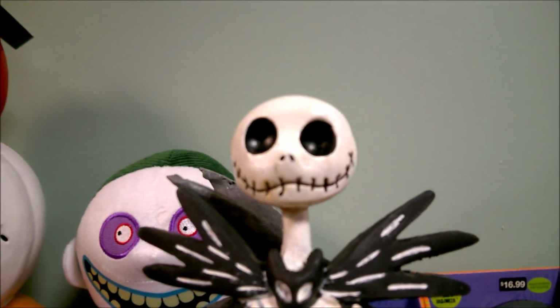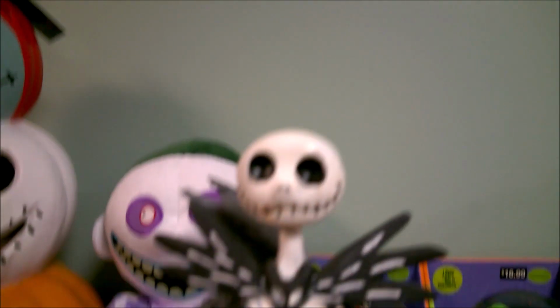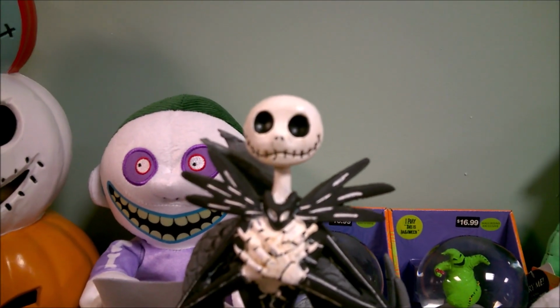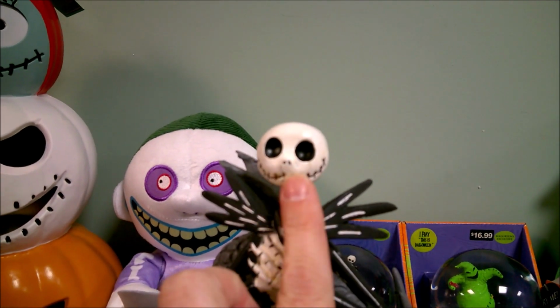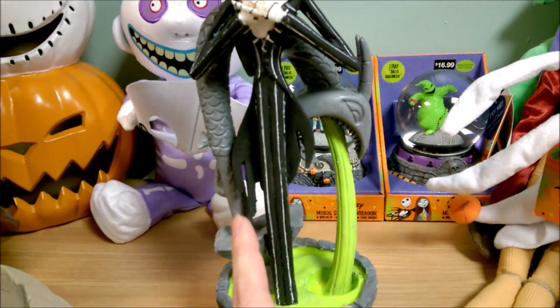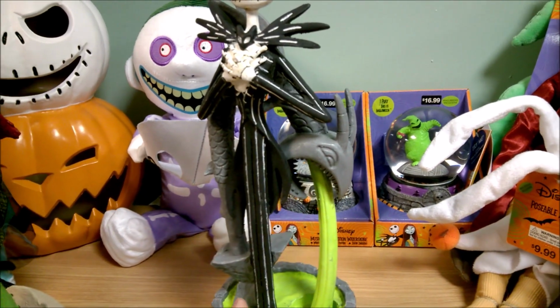His mouth, I think, is kind of weird. I mean, this going up right here is fine. It's just the sculpting's not quite right. They recessed this a little bit too much. But anyway, we've seen this kind of pose before on a snow globe last year or the year before, whatever year it was, where we had Jack with the fountain.